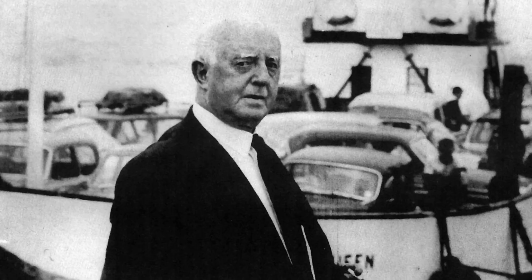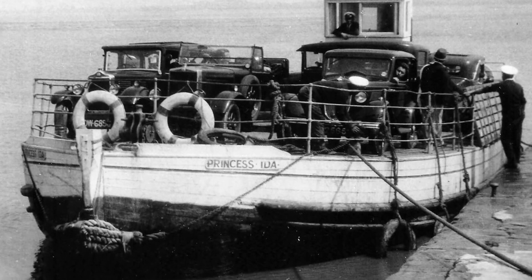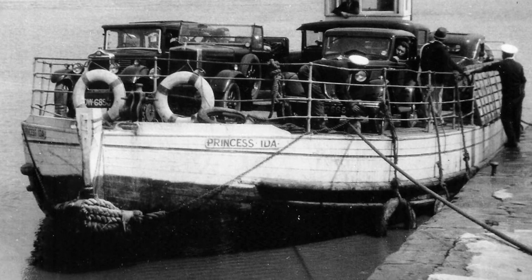Was it a hit immediately? An immediate hit. He had a boat called The Princess Ida. She carried about 8 cars, but the traffic on the road was growing quite rapidly then. She was too small. So in 1935, he built the Severn Queen and the Severn King.